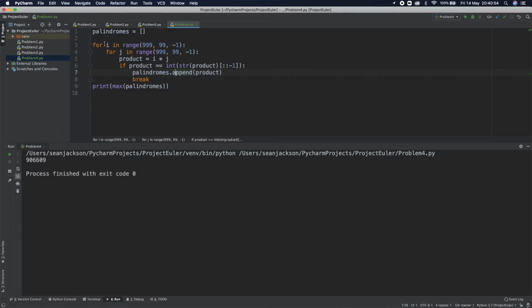We don't need to keep going down in i to create these products if the products are already lower than the maximum palindrome we already have. We're only decreasing our j value as we go, and only decreasing the i value as we go. So once we've made a product, if it's already going to be lower than the largest palindrome we have, it's not going to set any records. So we might as well say, if the product is less than the max of palindromes, then break, because we don't care what the rest of the j values will be, as they can't beat the max we already have.